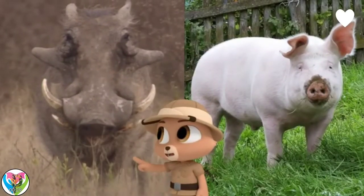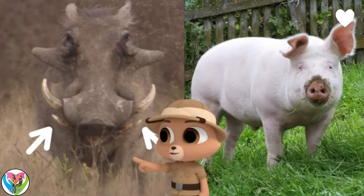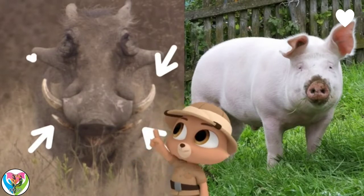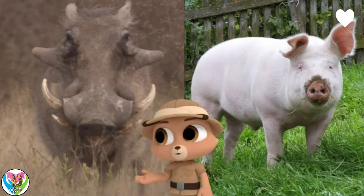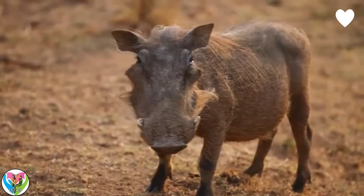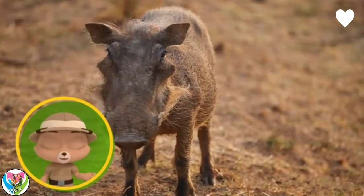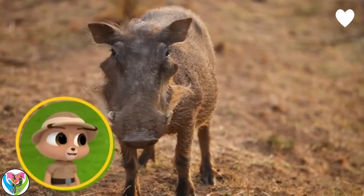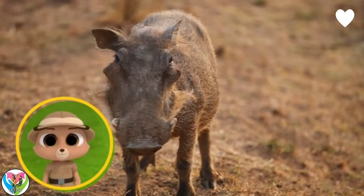Well, warthogs have got tusks. 1, 2, 3, 4 of them? And look, warthogs have got bumps on their face, but the pigs don't. Some people think those bumps look like huge warts. That's why they're called warthogs. Will I get warts if I touch them? Definitely not, Marco.